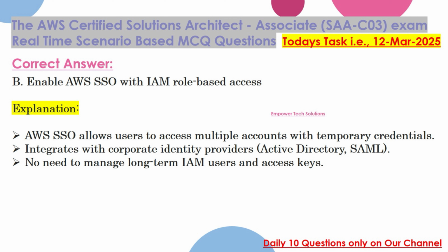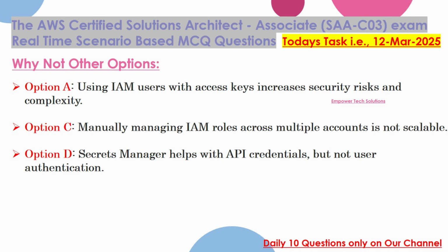Explanation: AWS SSO allows users to access multiple accounts with temporary credentials. Integrates with corporate identity providers, Active Directory, SAML. No need to manage long-term IAM users and access keys. Why not other options? Option A, using IAM users with access keys increases security risks and complexity.